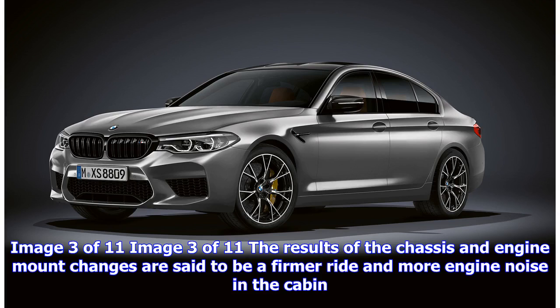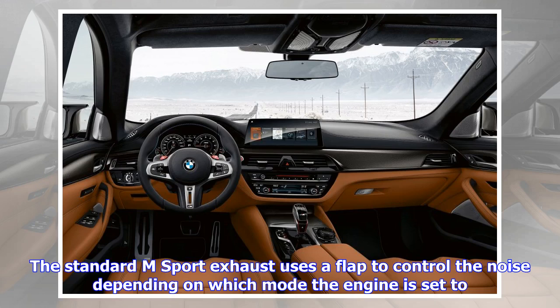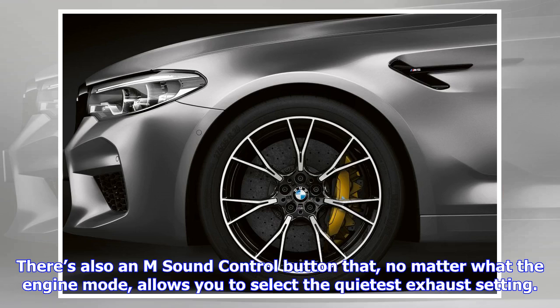The results of the chassis and engine mount changes are said to be a firmer ride and more engine noise in the cabin. The latter is boosted further by a new exhaust too. The standard M Sport exhaust uses a flap to control the noise depending on which mode the engine is set to. There's also an M Sound Control button that, no matter what the engine mode, allows you to select the quietest exhaust setting.